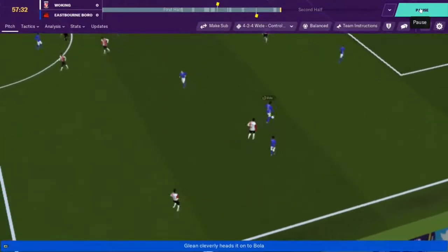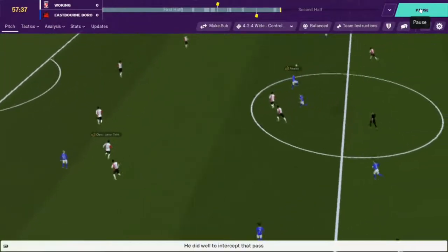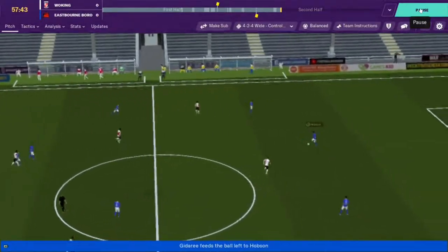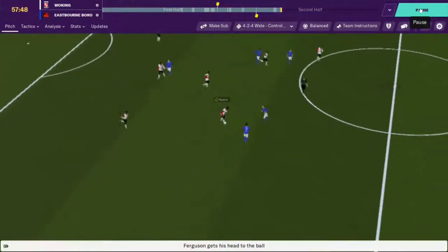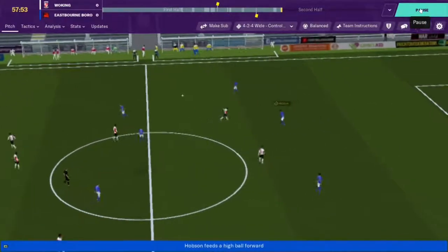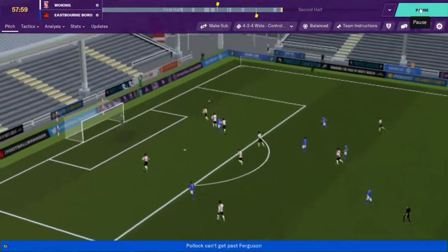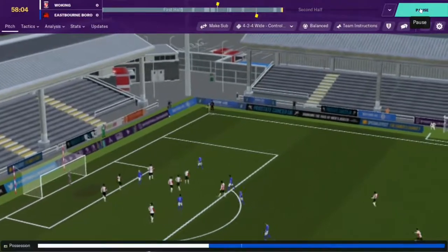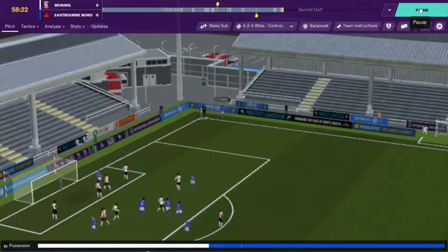Clean winning the ball there. Broadbent trying to find Pollock but doesn't quite find him. Santi now passing it back to Guidry. Hobson hoofing it up. That Ferguson player seems to be getting in front of everything in the game. Hobson, Pollock was in the box, but he got tackled. Clean to take, looks like it. Yep, Clean to take the corner.